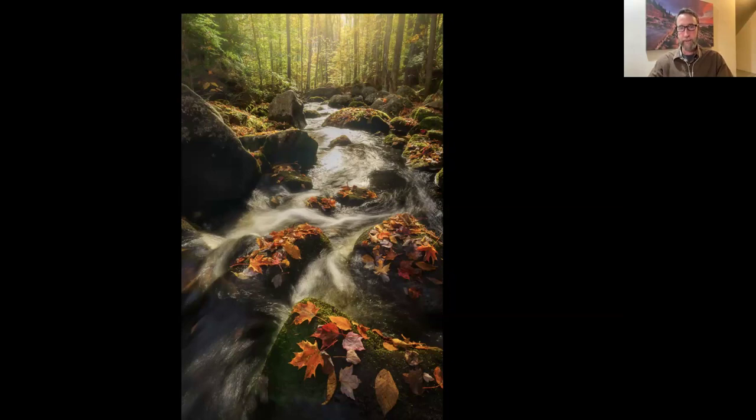And the question always comes up, did you put those leaves there? The answer is no, maybe one or two. It's called nature augmentation.